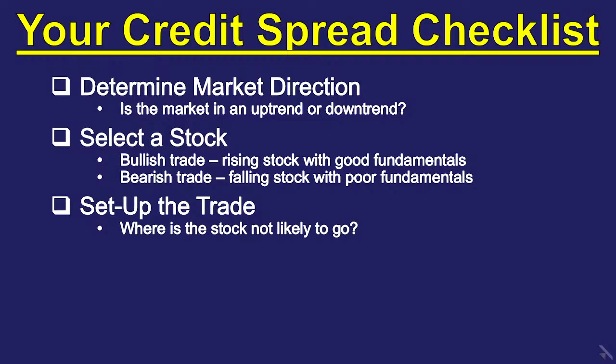Now, there's some things that we didn't have time to get into today, which we do teach in a more in-depth course. Things like position sizing, which also deals with risk management, but setting up the trade, the 1-to-1 trade versus the 2-to-1, the 3-to-1. Those are some things that we also want to look at when setting up the trade, but you're going to start with probability. Possible, but not probable.